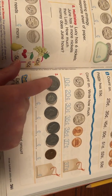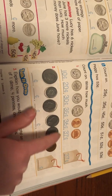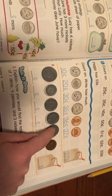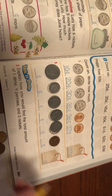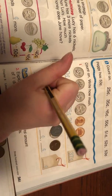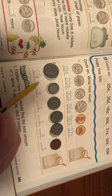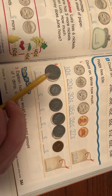So we have 1 quarter, that's 25 cents. 1 dime, 10 cents. 1, 2, 3 nickels, which is 5 cents, but if we count by fives, it would be 5, 10, 15 cents. Then we have a penny, which is worth 1 cent. So again, you always start with the biggest number, which is just 25. Now we don't write 10, we just keep counting up. We're not going to say 10, 25, 10, 5, 5, 5, 1. That doesn't make sense. So we're just going to keep counting up.